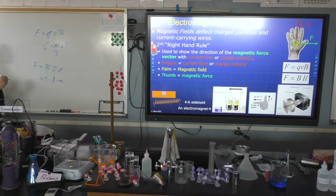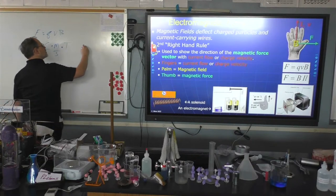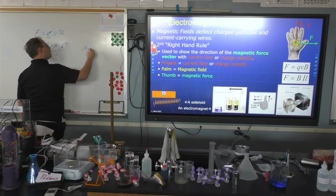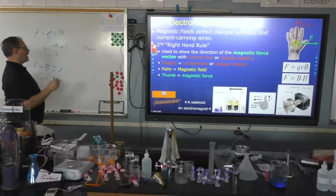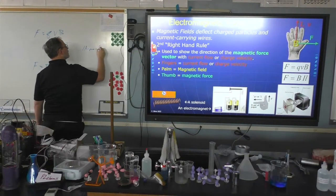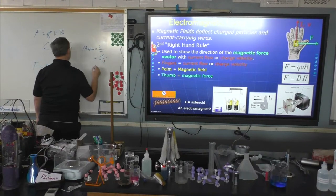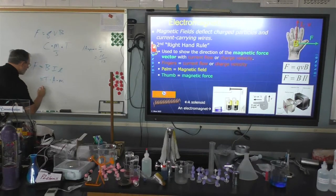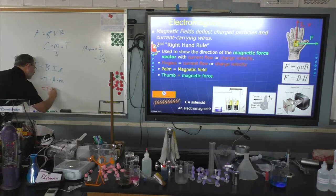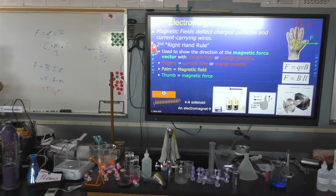But you said these are the same. Just wait. What is the definition of an ampere? Anyone remember? Isn't it coulombs per second? Exactly. One ampere is charge over time, or one coulomb per second. So this becomes tesla, coulomb per second, meter. Can you see that they are the same?